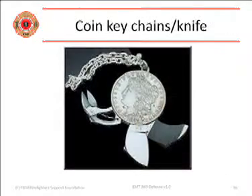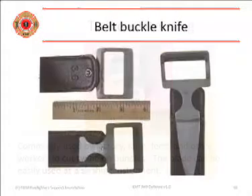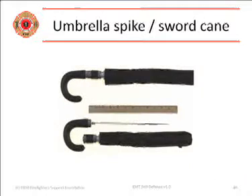Coins have been modified to include little knives. Keychain knives, you've probably seen these, but these can hurt you pretty badly. Twine cutters, a lot of workmen use these in the packaging business. Belt buckles can be made to conceal knives, and these are widely sold these days. Lots of little push daggers can be concealed on common items. Even the old sword cane and umbrella cane, these things are pretty easy to find on the internet. If you want to buy one, it's not that hard.